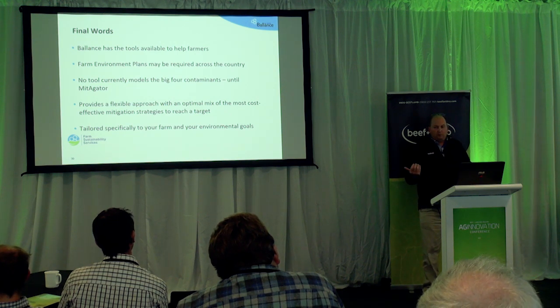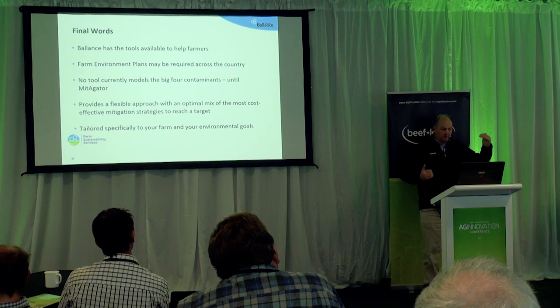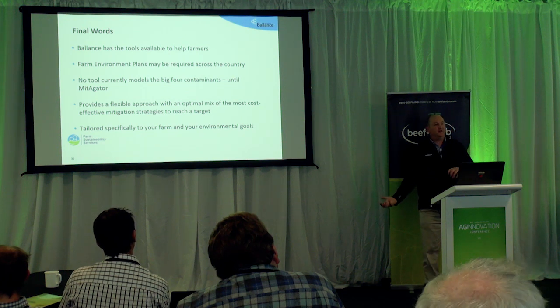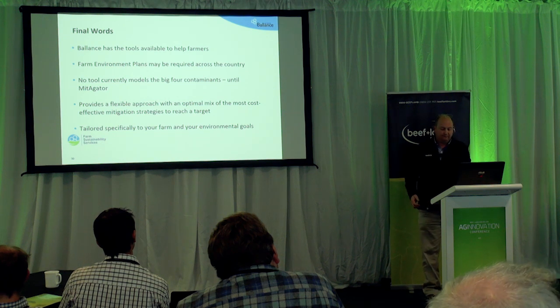It provides a flexible approach. It's not something that says you should do this or that sort of thing. You can mix and match things in there, and you can tailor it specifically to your farm. So that's MitAgator. Thank you.